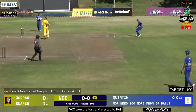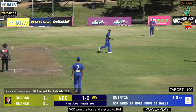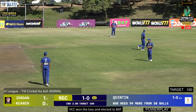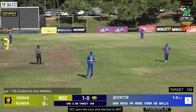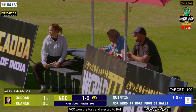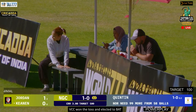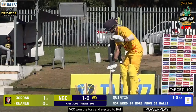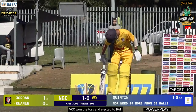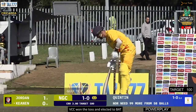And that's them on the mark, and that run goes to Jordan. Jordan finally off the mark there, Jordan Bowers. Not able to get the full blade of the bat on that one, no control. But the most important thing is off the mark. Now it's Kinnock here, opening the batting with Jordan. Again, Quinton Dreyer, the bowler.